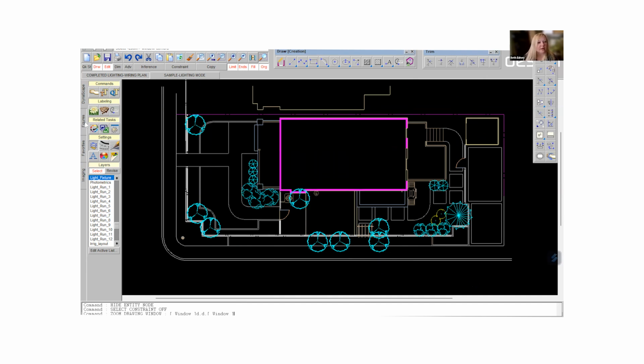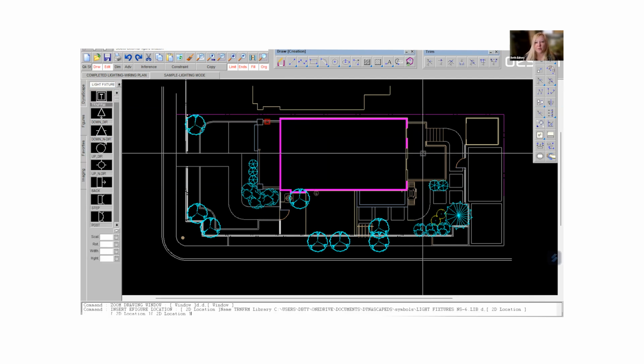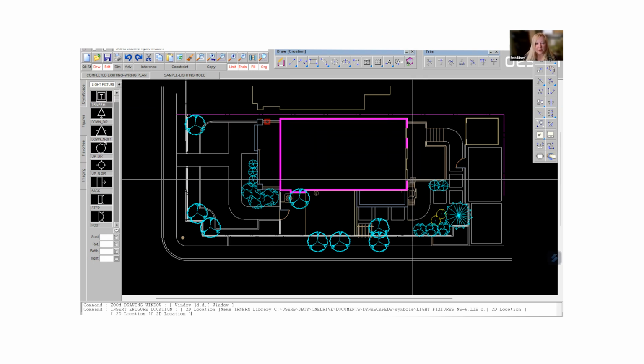Over here in your figures library, you actually have a library already done for you in Dynascape called light fixtures. So you can go in there, and there's lots to pick from. We've got our transformer, so we can drop our transformer in. I think, Tom, we're doing 2 transformers, one at the front, one at the back. And then we can go in and pick our light fixtures.